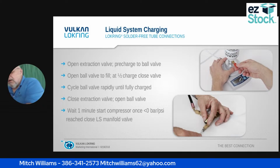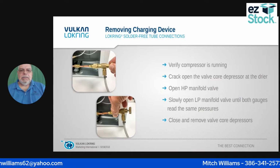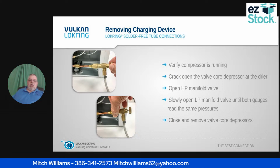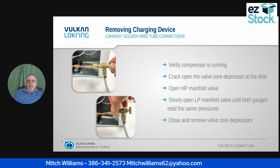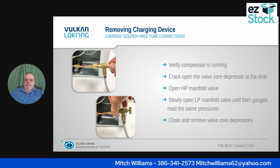Then I'm going to close the manifolds, the low side manifold. Then once I'm doing this, how am I going to remove it? I'm going to verify the compressor's running. I'm going to crack the valve core depressor at the dryer. Open the high pressure manifold valve. Slowly open the low pressure manifold valve until both gauges read the same pressures. Then I'm going to close and remove the valve core depressors once I've done all of that.